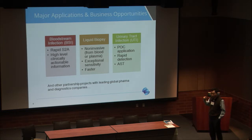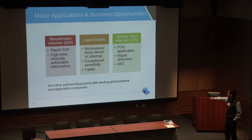Another area we're looking at, a lot of you have probably heard of liquid biopsy. Instead of doing a tissue biopsy or surgical biopsy, we're taking a blood sample to see if there are circulating tumor cells or circulating tumor DNA in the blood. So it's much easier to do, much faster, and useful both for detection as well as post-treatment monitoring. This is gonna be huge.